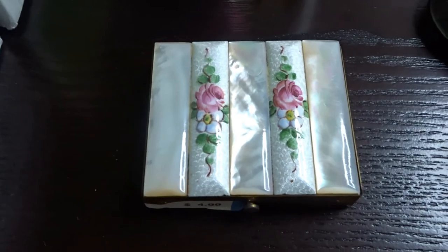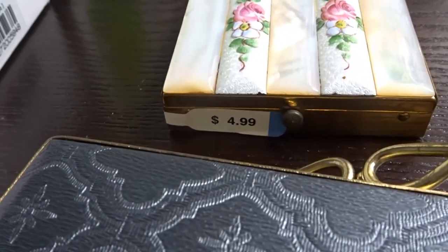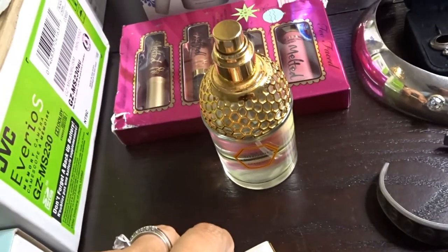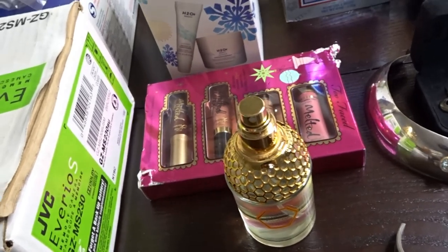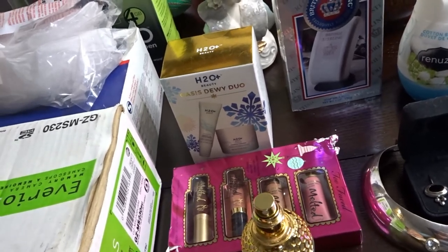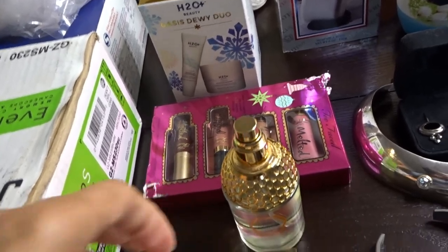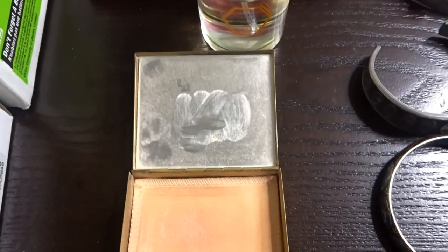In the front here, I went to a thrift store and I picked this up. It was $4.99 with, I think it was 20% off, because I do a lot of donations, so typically they'll give you a coupon if you donate, so I got 20% off of that. And it used to hold some sort of facial powder.